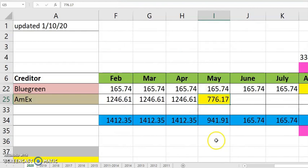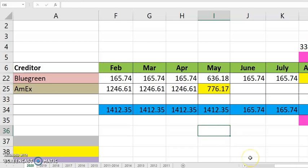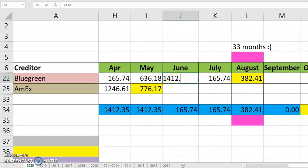And then the balance between these two should go to the blue-green. So for this first month, I'm just going to enter a formula that takes this amount and subtracts this amount. And then I'm going to add that to this amount. And so the May payment will be $636.18. And you can see that causes the overall payment to be $1412.35. And then because it'll be the only debt left to pay, it will get the full payment of $1412.35.